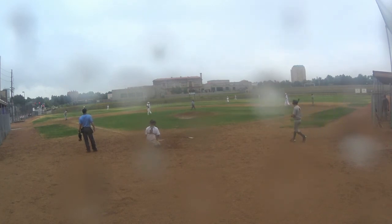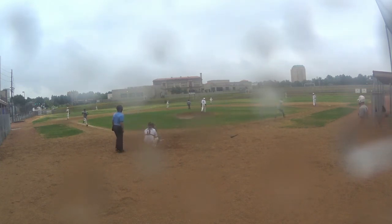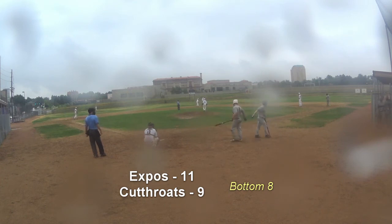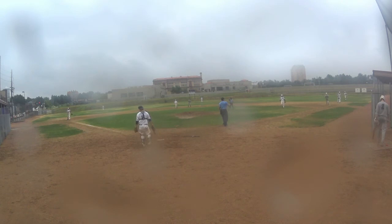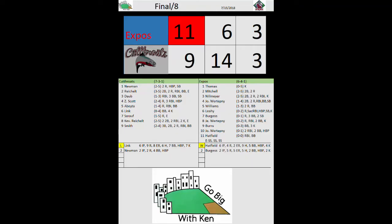2 outs now. Reichelt up. 2 for 4 with a walk. And he'll line this one into center field for the base hit. RBI single. 11-9. Now it's down to Andy Dobb. He pops this one up. Tough play by the second baseman. Foul ground, but he makes the catch for the 3rd out, and that's going to be the ball game. Expos win this game 11-9.